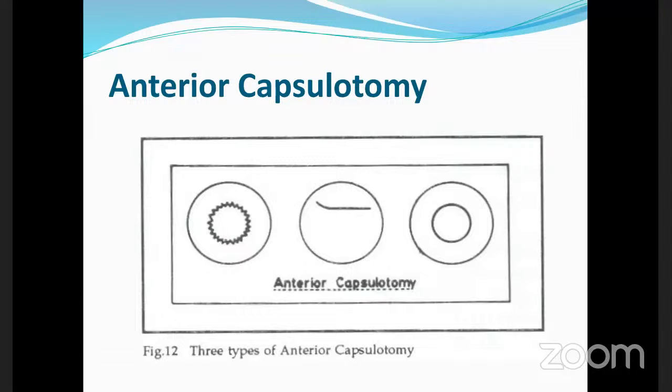The advantage of this was that you had an anterior capsule as a support system. In case there is a PCR, you can keep a lens on the anterior capsule. But practically, nowadays you don't use this. Either you use the can opener technique or you use continuous curvilinear capsulotomy.